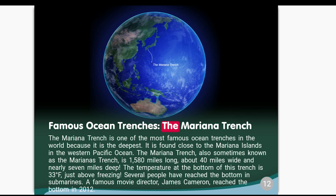Famous ocean trenches. The Mariana Trench. The Mariana Trench is one of the most famous ocean trenches in the world because it is the deepest. It is found close to the Mariana Islands in the western Pacific Ocean. The Mariana Trench, also sometimes known as the Marianas Trench, is 1,580 miles long, about 40 miles wide, and nearly 7 miles deep. The temperature at the bottom of this trench is 33 degrees Fahrenheit, just above freezing. Several people have reached the bottom in submarines. A famous movie director, James Cameron, reached the bottom in 2012.